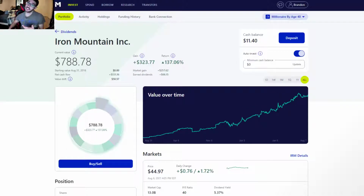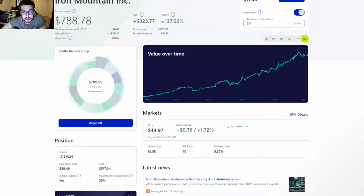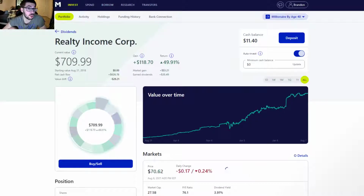Next biggest dividend payer for me. What a shocker. Same thing as the other portfolio, huh? It's Iron Mountain. Like Iron Mountain quite a bit. You see overall market gain here. Don't mind me kicking the desk, breaking my toe open. Market gain of $257 and earned dividends of $66.15. Pretty nice. 17.5 shares at $29.49 per share. So market gain's pretty okay on this one too, as well as dividends.